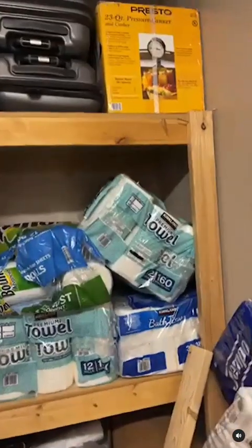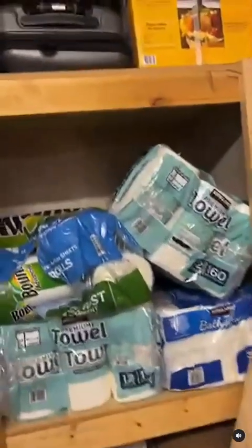I also have things like paper plates, things that if I couldn't go to the store for a year, or even say 3 months, I would want to have. I definitely would not say I have a year's supply of stuff like that.